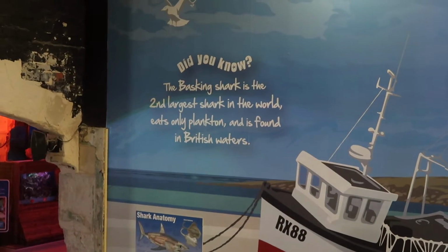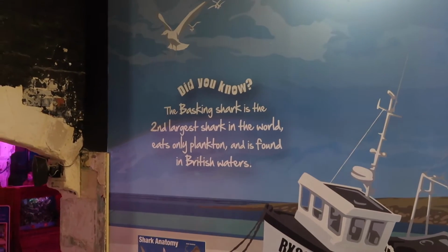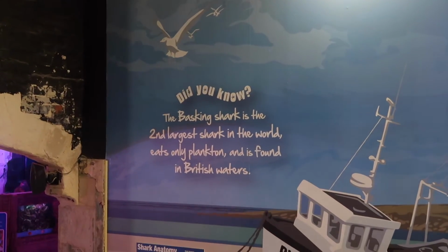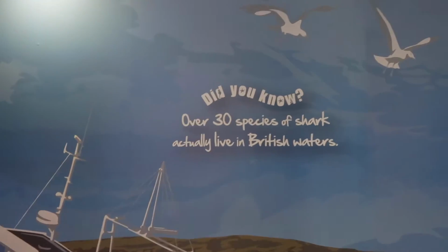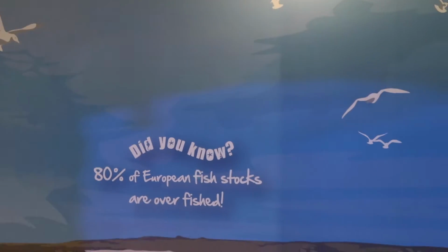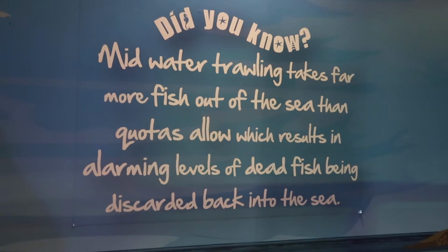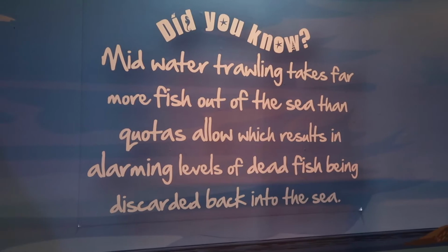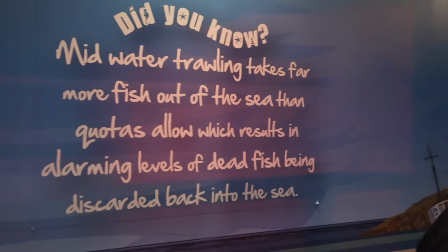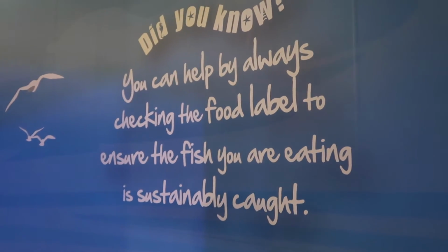Got some really cool facts here on the wall. Second largest shark, Basking Shark, lives in British waters. There's 30 species of shark living in British waters. 80% of European fish stocks are overfished. Midwater trawling takes far more fish out of the sea than quotas allow, which results in alarming levels of dead fish being discarded back into the sea. So we actually need to get into a sustainable pattern of fishing. If we're going to do it, do it properly.